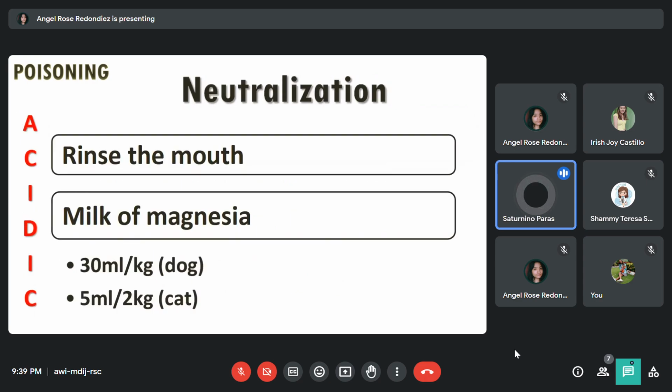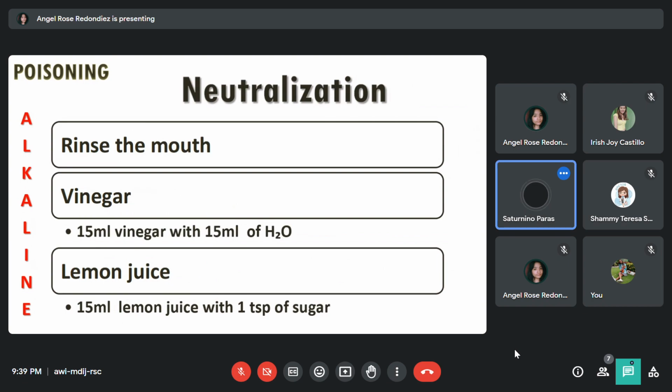Para ma-neutralize yung mga ganun, hugasan yung bibig, then milk of magnesia. And yung bibigay sa dog is 30 ml per kilogram, tapos sa cat naman 5 ml per 2 kilogram. Yes, next po. Sa mga acidic, yung binibigay yung milk of magnesia. Next po.